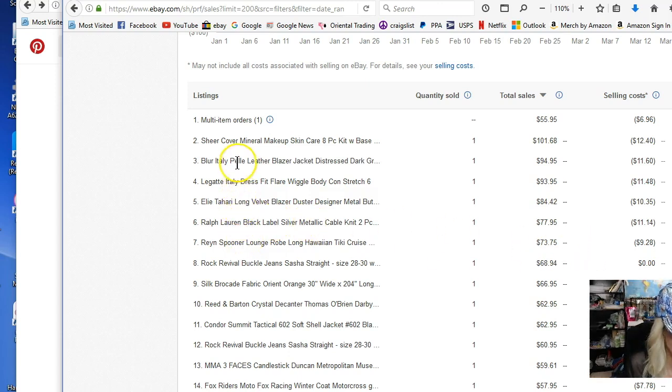Let me see what else was interesting in here. There was something else, a Reed and Barton. Every once in a while, you'll run across a Reed and Barton that is a little bit higher quality and a good price. Some of it's just silver plate. Oh, Fox Moto jackets. Those are always good. But this right here, this was the Metropolitan Museum of Art, MMA. It was just a one-off candlestick, but it looked kind of unique. I took a chance on it. I think I paid like $6 or $7 for it, and I got $59.61 for it. Okay, anyways, let's go back.